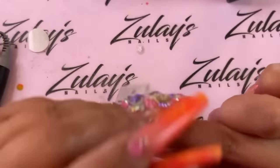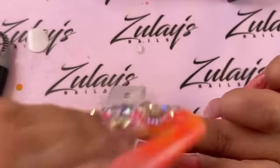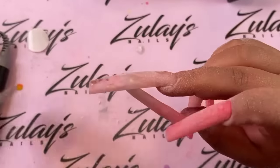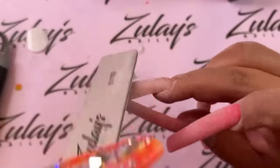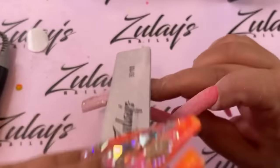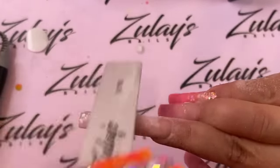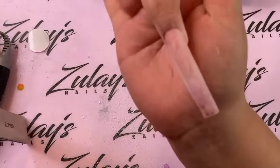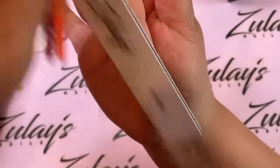I've seen that rubber base under acrylic helps with lifting. Is that true? Rubber base sticks really, really good. So if you guys have a problem with lifting, you should try it. It does stick very good to the nail. And then also, you don't have to soak the nail all the way down. You just soak off to the rubber base.